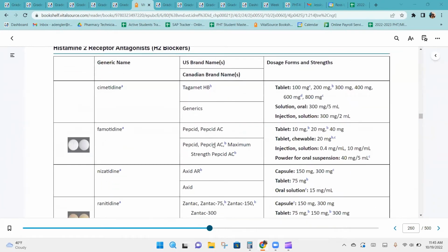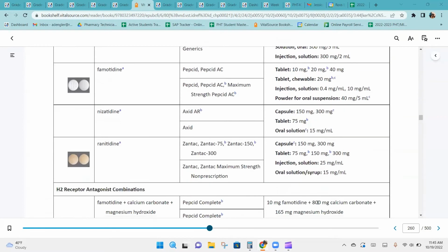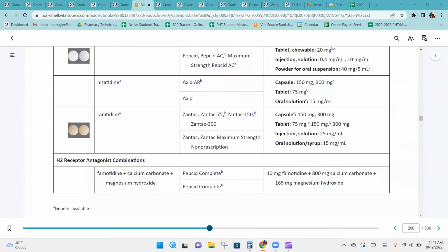And then we have our list here. So you can see all of them have a lot of different dosage formulations. And then we have a combination, Pepcid Complete, which is over the counter. It has Pepcid, the famotidine, but it also has calcium carbonate and magnesium hydroxide.